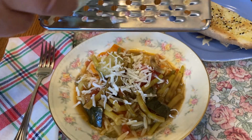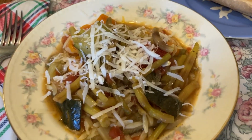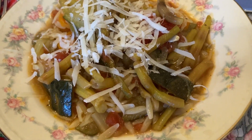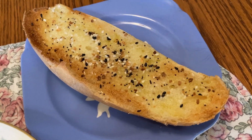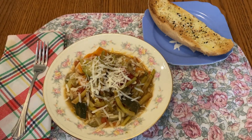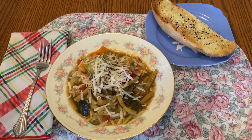A little bit of Parmesan cheese on top. Just a simple dinner of fresh vegetable stew. And I added a little bit of orzo pasta, delicious. We had some Italian bread rolls in the freezer, and I made a quick everything but the bagel seasoning toasted Italian bread to eat with it, to dip in those juices. Just a simple, frugal, healthy meal. Both of those recipes are a win-win.